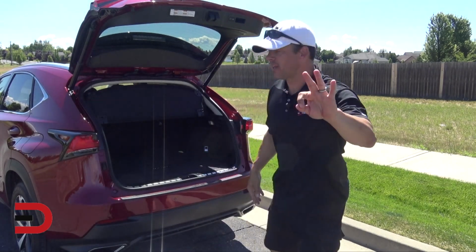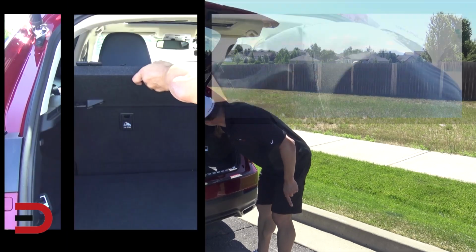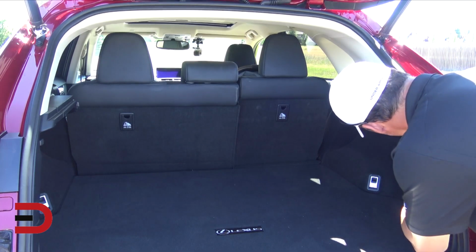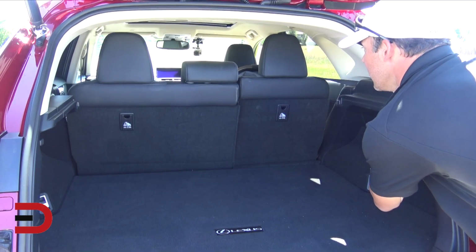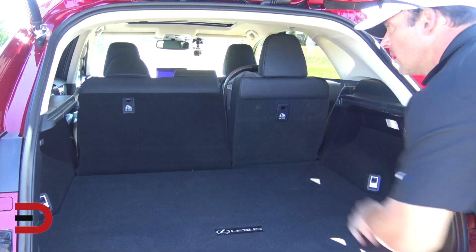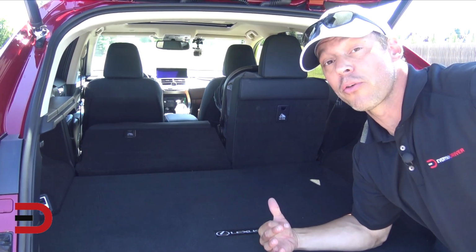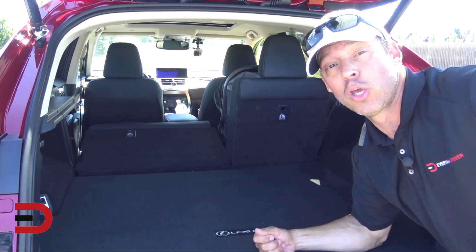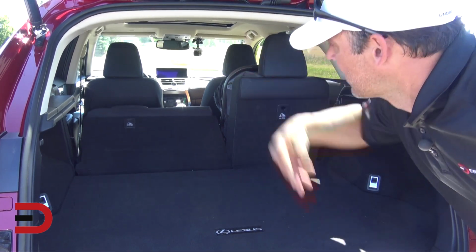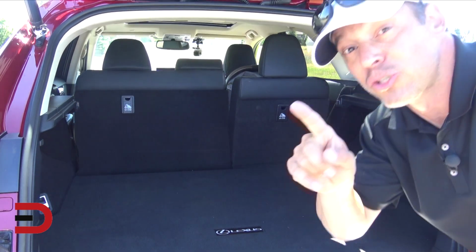Now that third way of folding down the back seats is over here. These buttons, check this out. The button's over here. I'm going to press the left one because the infant car seat is in place right now. So there you go. This is the third way you can fold down the back seats, which increases the cargo space when they're both folded down to 54.6 cubic feet of volume. When you're ready to put it back up, hold the button, it comes back up, close the lift gate, and you're good to go.